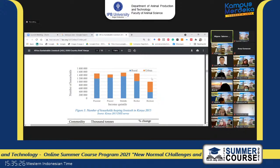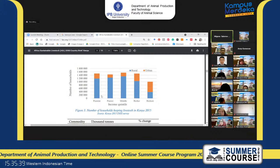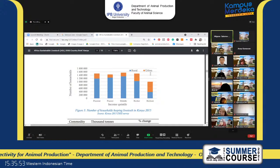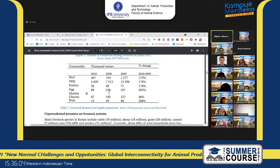So then, in the rural areas, we also have farmers in the urban areas that are keeping livestock. This was the survey of 2015, but the majority are in the rural areas. And as you can see, most of them belong to the poor and the middle class. So the richer people are the ones who are found in the urban areas. But as you can see, the majority of the population are poor people.